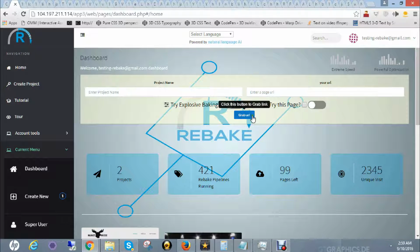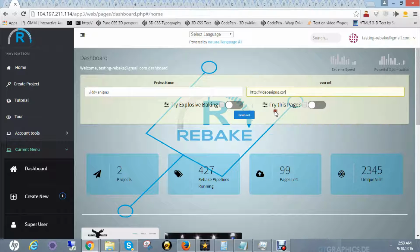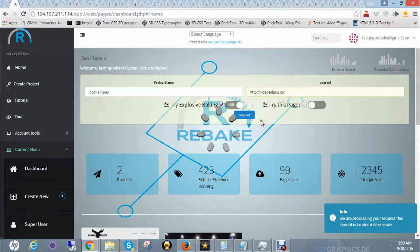Okay guys, so I'm logged into rebake. Now all I have to do is enter the project name, and I have to enter the URL of the website I want to rebake. That's to grab into the system. Now I simply need to click grab URL.